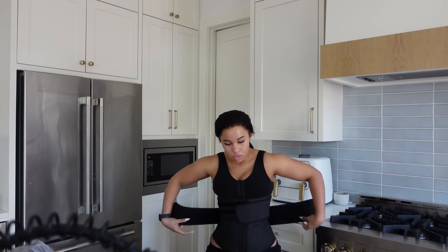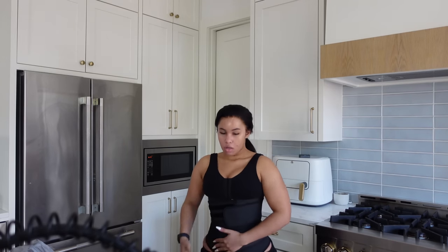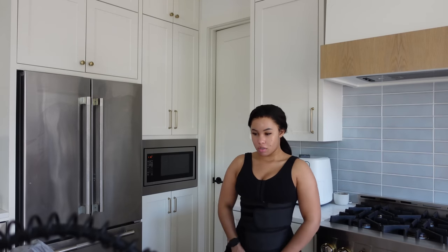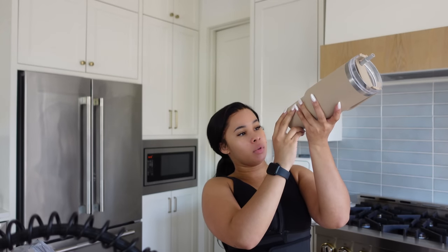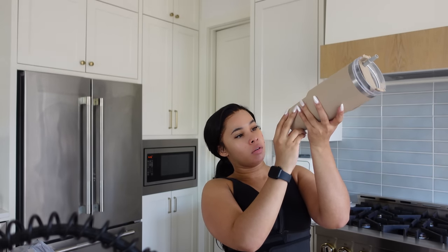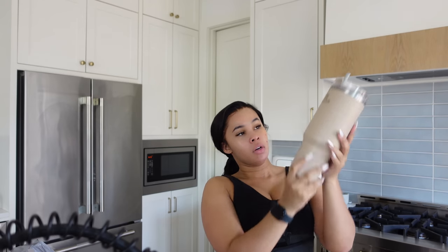I should really wear my Baja all the time, because I do have an actual Baja. I don't wear it all the time, but with the waist trainer on, you're supposed to drink up to a gallon of water. I'm probably gonna drink 2 liters. I'm pretty sure the Stanleys are 1 liter, if I'm not making that up. Yeah, 40 ounces. So I'll make sure I drink at least 2 or 3 of these. I'm gonna do the tea.